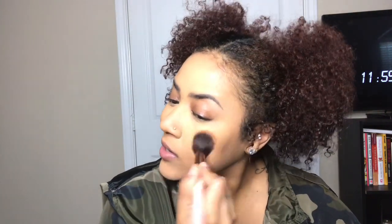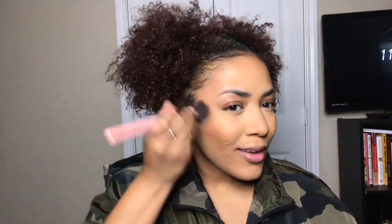So I use this Milani Baked Bronzer, and this is in the shade 5 Soleil. This is well loved. The writing is not even on the front anymore. We're just kind of decrepit here. I literally love this bronzer. It's got swirls of gold shimmer in there. So what it does for me, it kind of acts like a bronzer, a blush, and a highlight, even though I'm gonna add extra highlight. But it can act as those three things. Just makes you look so tan and kissed by the gods, you know? Like, yes, I just came back from the island.